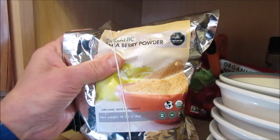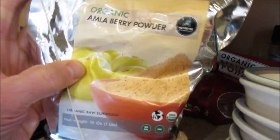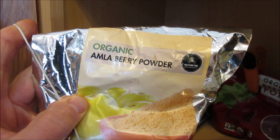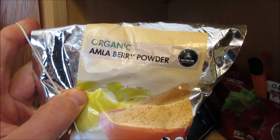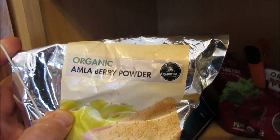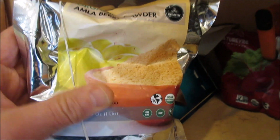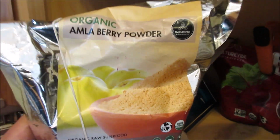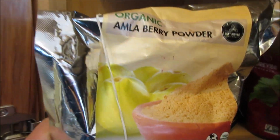Here's something really special. I love to use this for ultras. I use it every day, but Amla powder. It's a berry powder, again, generally a product of India. This has magnitudes greater antioxidative power than blueberries, which are known for that.